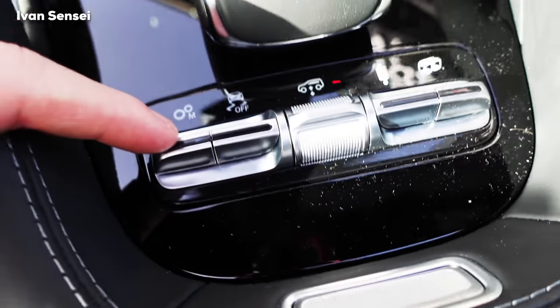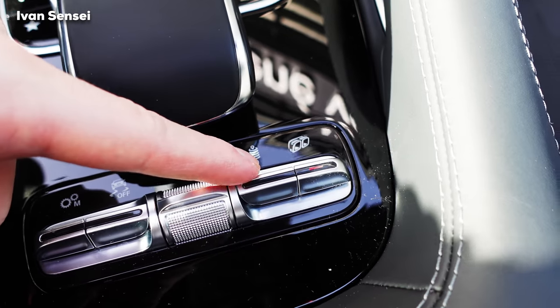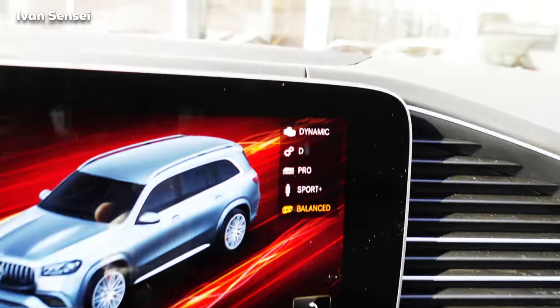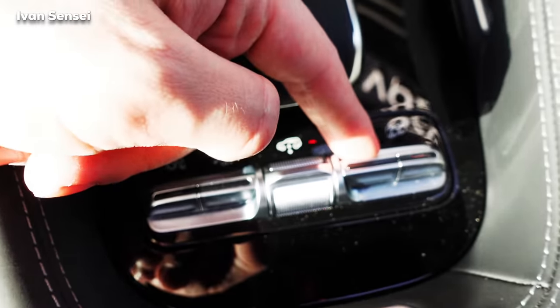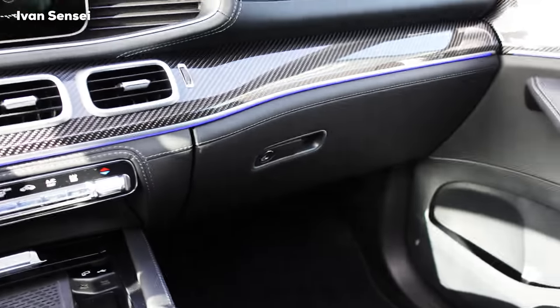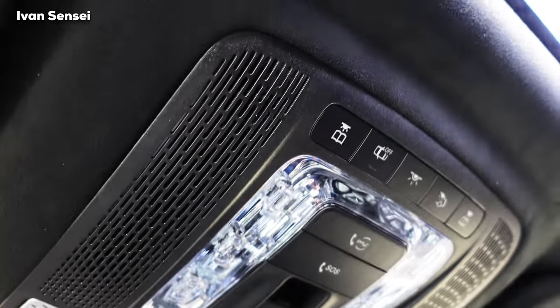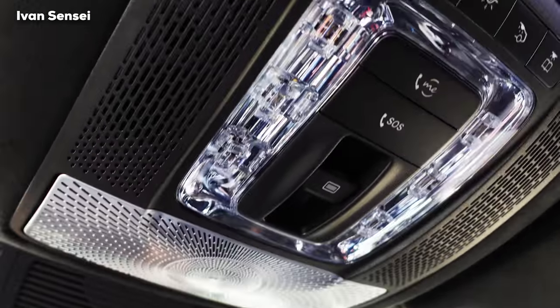Here we have manual transmission, turn off stabilization, raise or lower the car, suspension and exhaust button. So you can have the exhaust balanced or powerful. And this one is for suspension. So all in all, just a fantastic interior. You can see on the top as well, on the top you have another speaker, controls for the roof and light buttons.